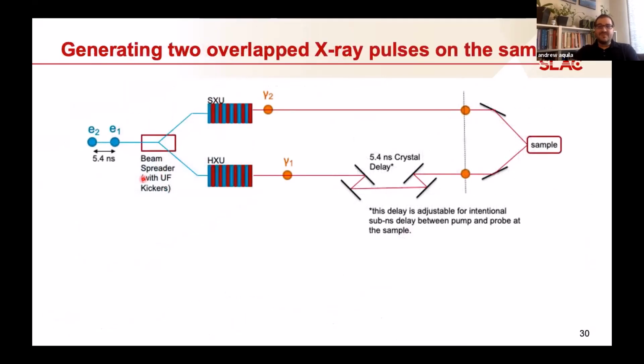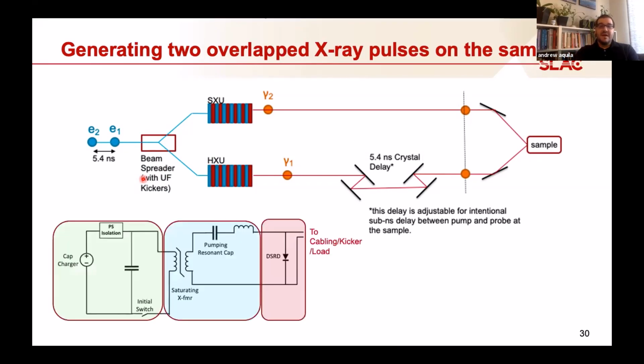How do we generate 2 pulses? Well, we could do that. We have a photocathode, so we just double pump the photocathode with a laser. But there's a couple of catches here. We have to be on a multiple of the frequency of the RF, and make sure that there's no wake field or other field effects from the first electron bunch. So we have to separate by 5.4 nanoseconds.